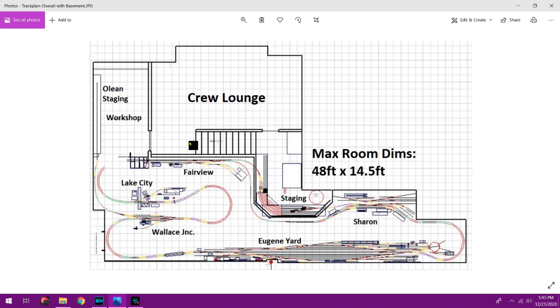You come down the basement. I have a crew lounge. There's a TV, refrigerator. You can get some refreshments in there. There's access here into my mechanical room, which is where staging is. I'll cover that in a moment. Come through a door into the workshop, and then through a swing gate into the layout itself.